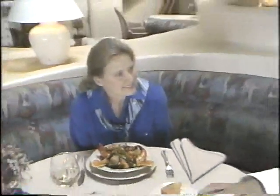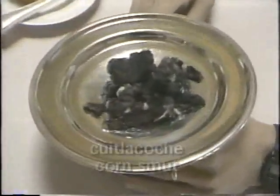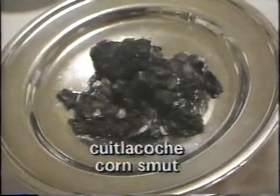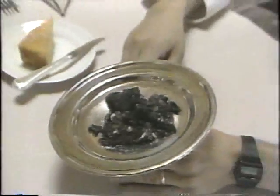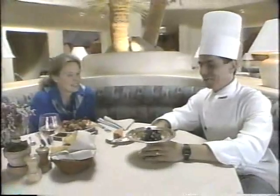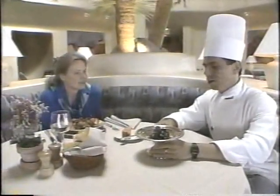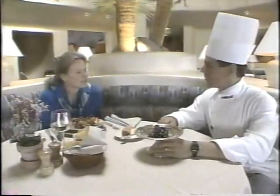Well, now, what's in research and development? What's coming up? Mark, let's show her the huitlacoche. Huitlacoche? What's that? It's a black fungus that grows on corn. And if you were a corn farmer, it would be a disaster because it would wipe out your crop. It looks disgusting. What on earth do you want it for? Well, now it's thought of as an exotic ingredient that goes for $9 a pound. And it's got a wonderful earthy flavor similar to truffles.